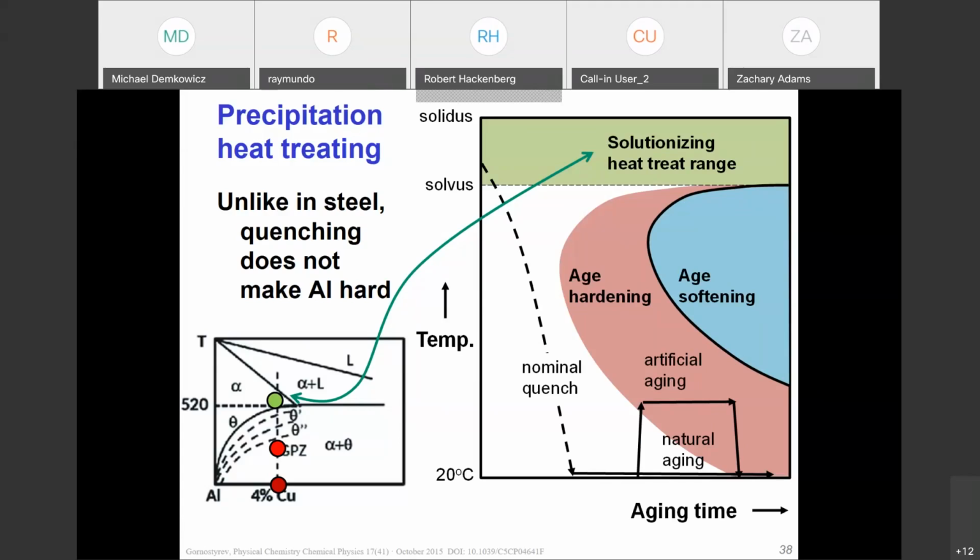You water quench, or quench by some means, to trap all those copper atoms in solution, and then you reheat. So that's shown here. Here's your temperature axis: you're solutionizing, you're quenching, avoiding the hardening curve on the way down, and then you either let it sit through natural aging, or you speed it up by artificial aging, say at 100, 200 Celsius for the case of aluminum.